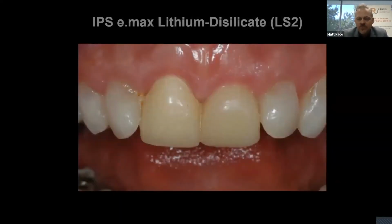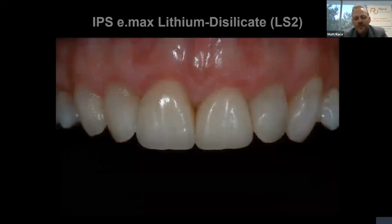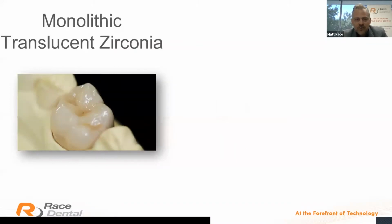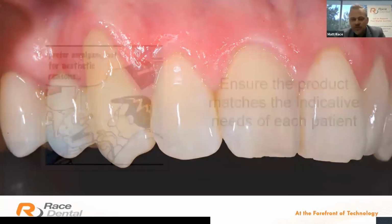So, digital products. Here you can see some monolithic or some lithium disilicate restorations. These products have come a long way of late, and we can really make them look nice. Monolithic translucent zirconia. This is an Opalite restoration, number one selected crown across Australia and New Zealand, or super translucent zirconia if you're looking for more aesthetic results. This one here is a 3-unit bridge, and I think with monolithic solutions we can get a really nice result now. So taking advantage of fit, aesthetics, translucency, function, and strength that these products allow really enables us to get better results utilizing those digital steps.